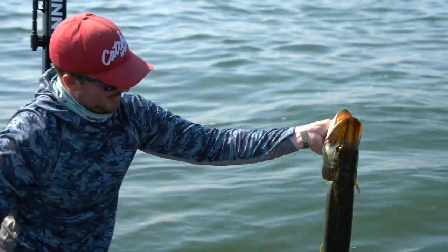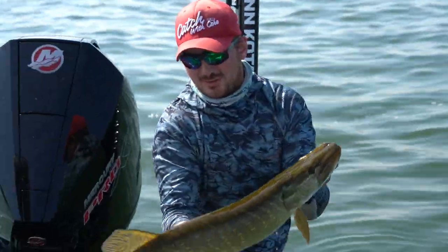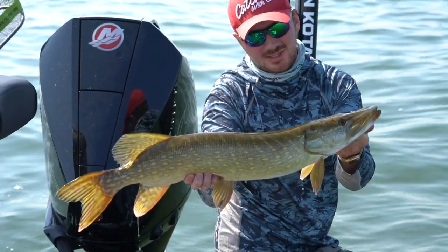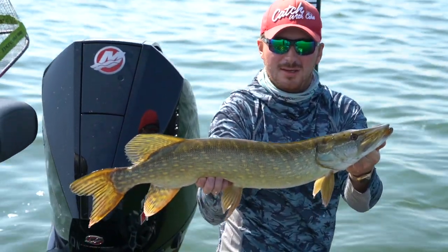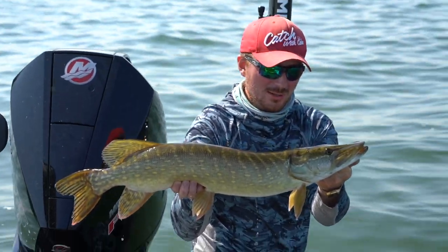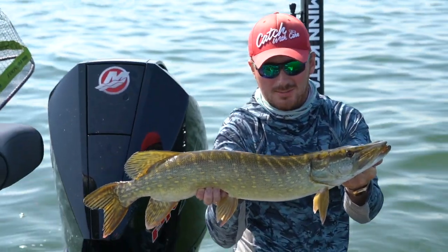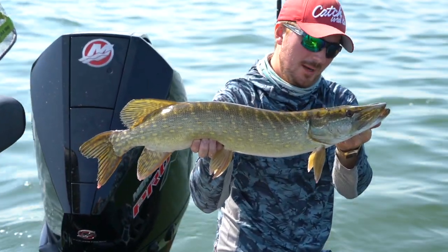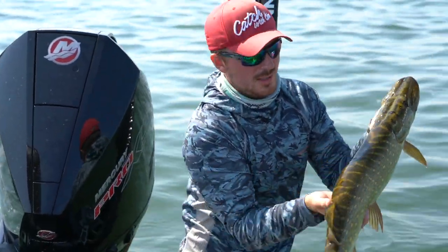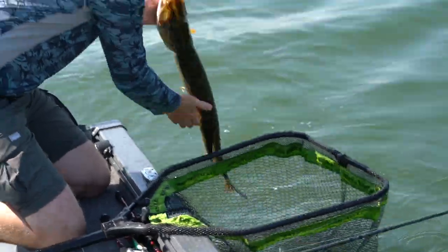So, Astrovibe. Doing some search fishing, we found a new ledge. We put the Minn Kota on spot lock. We watched the side imaging, and this one just came out of the blue, swiped my lure away. Nice fight, really sturdy, beautiful pike. Not the intended species, so quick release.